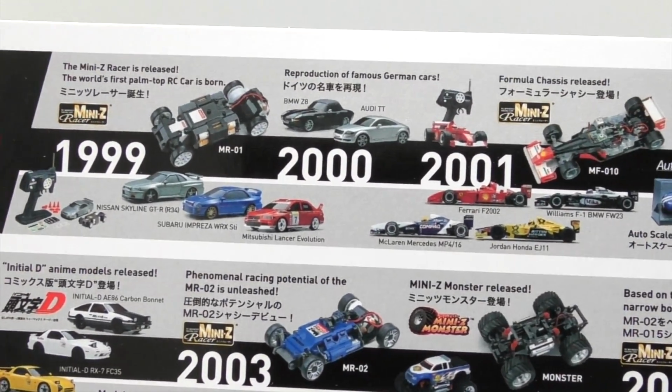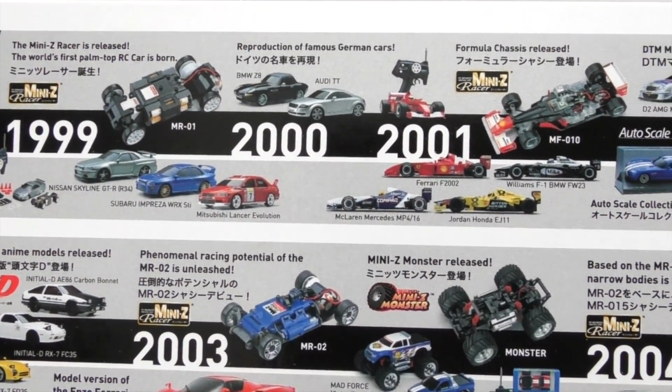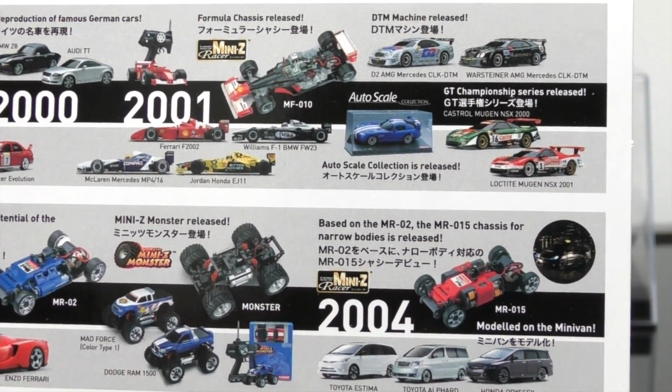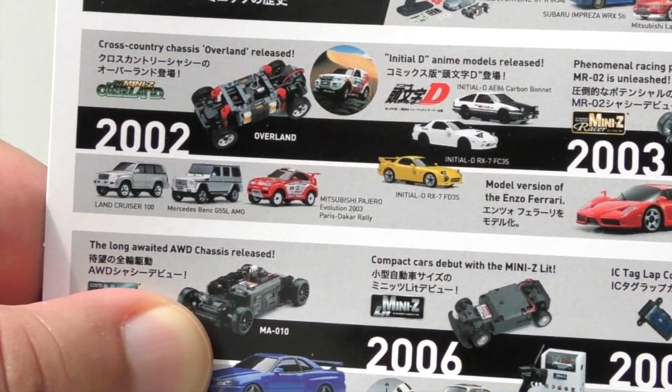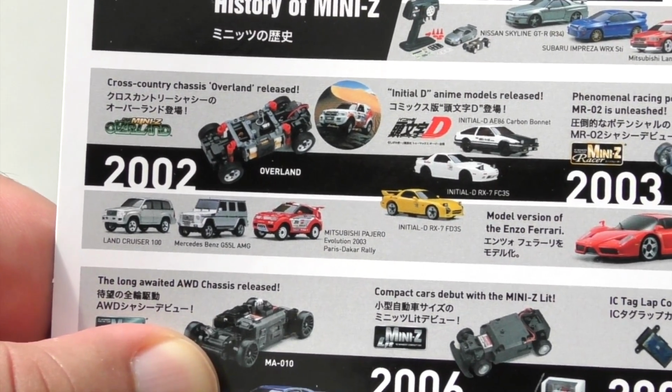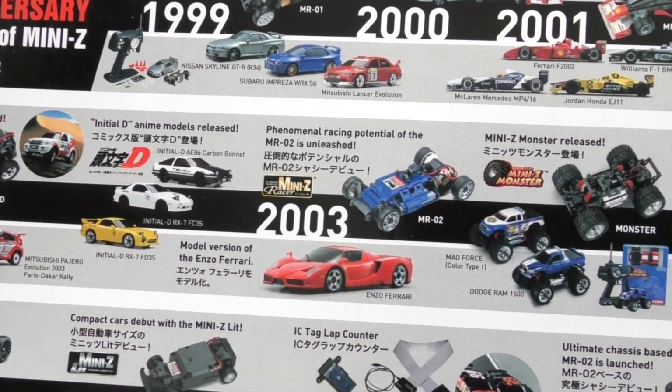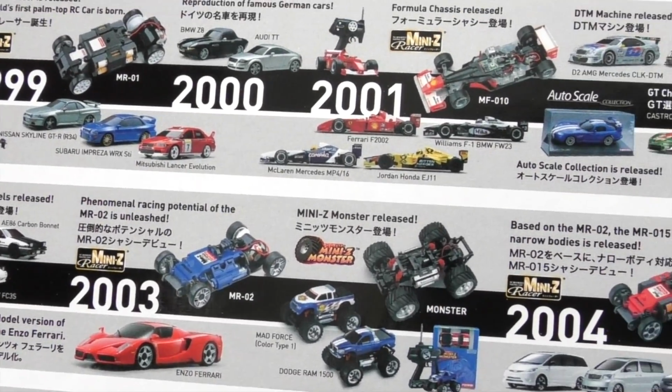You can see the 1999 versions. I did not get into them, yeah. Not my cup of tea. I'm not doing the 27 megahertz business. But the shells were really cool, like the Mercedes ones that are there. And then they're showing you they released the Overland in 2002. And in that era, the monster truck as well.